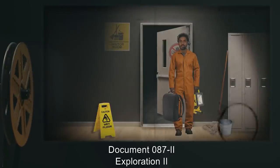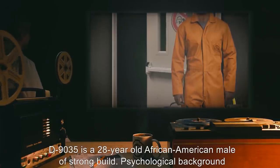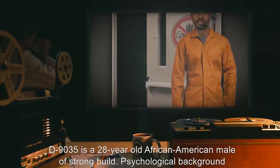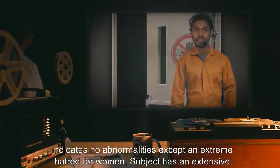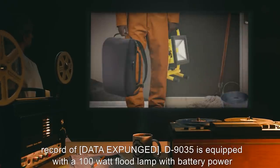Document 0872, Exploration 2. D-9035 is a 28-year-old African-American male of strong build. Psychological background indicates no abnormalities, except an extreme hatred for women. Subject has an extensive record of data expunged.